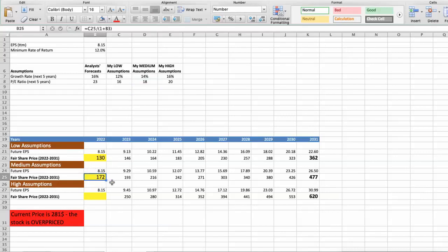Third scenario. EPAM Systems will have high performance in the next 5 years, and we will use the following parameters in our calculation. Future growth rate would be high, 16%. Future P/E would be high, 20. In this case, the fair value of the stock today would be $224. As you can see, today the stock is overvalued at $281, even if we expect the company's high performance in future.